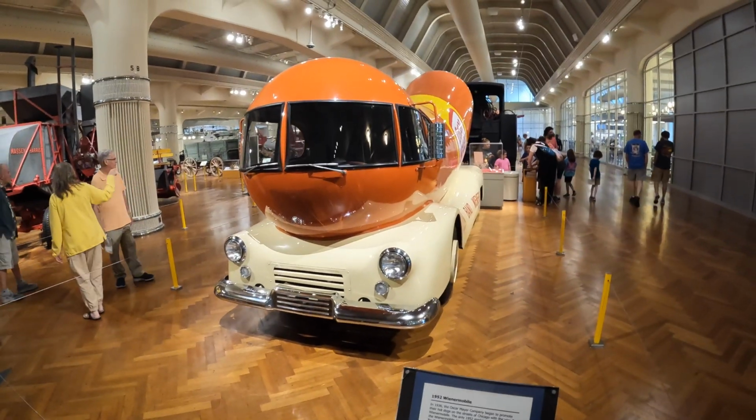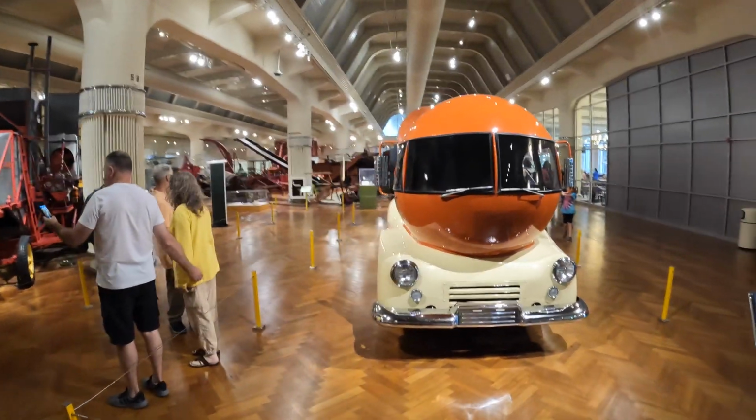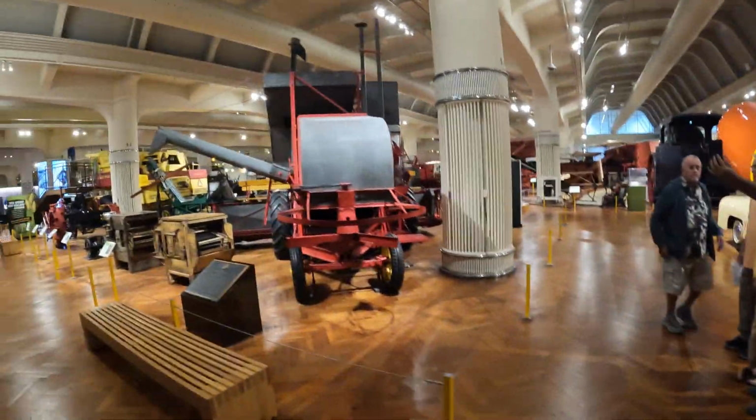Well, son of a gun. I wouldn't like to be cruising down the street in that bad boy. Let me tell you, chicks dig it, I'm pretty sure about that.